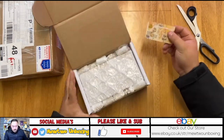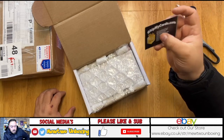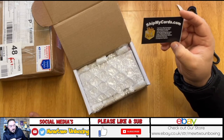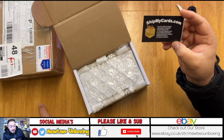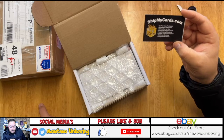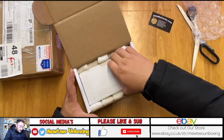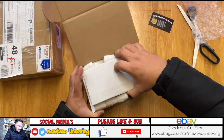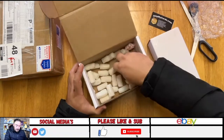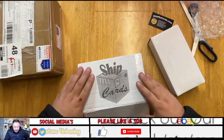So we've got another card. Ship My Cards. Shipmycards.com: tax-free eBay purchases, marketplace to buy and sell, USA mailbox service, all storage shipping needs, huge shipping discounts, graded submission options, middleman service, and consignment options. So yeah, big shout out to Ship My Cards. Really, so far, fingers crossed, I've been very impressed with their service. So let's see how this goes. We've got a box within a box with a load of foam things. So this is well packaged, I have to say.